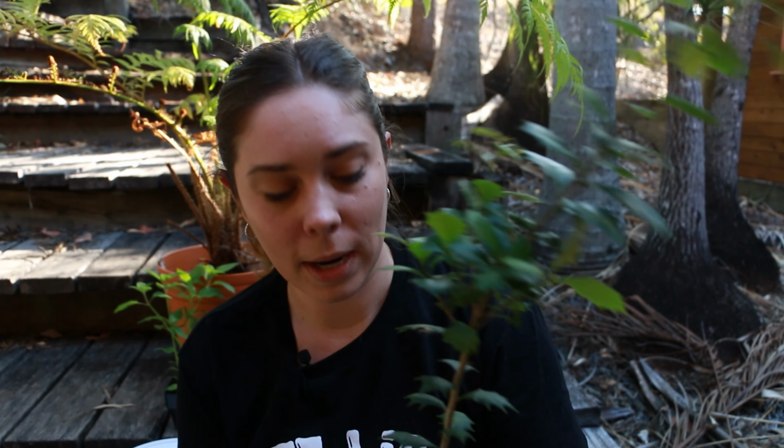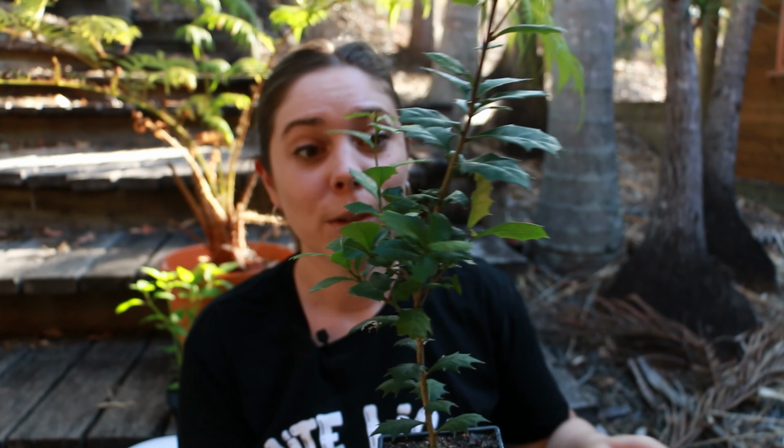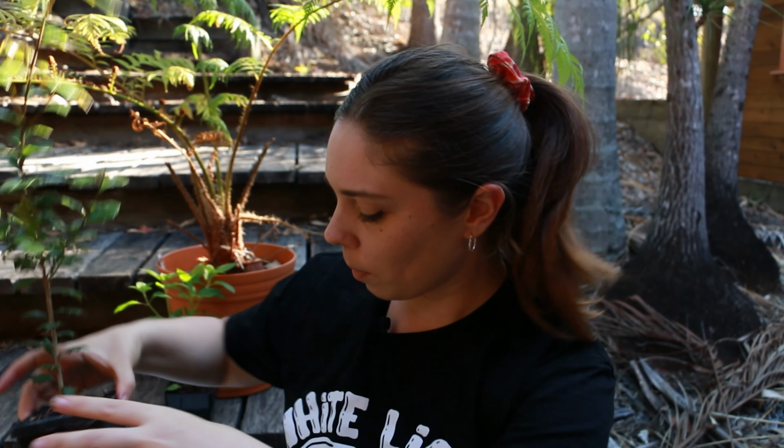I don't think this one's going to get flowers just because it is quite a young plant, and it has brown fruits as well, which would be really, really pretty to use in Christmas arrangements and decorations. And also a really great plant for bird food around as well. The prickly spikes don't bother the birds, gives a really great habitat for smaller birds. So that's everything from Patton Park Native Nursery. Definitely check them out if you are around the Gap.